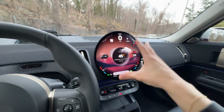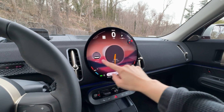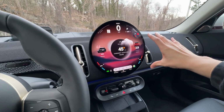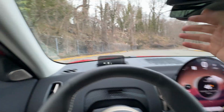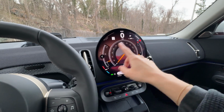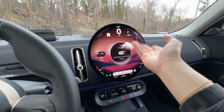Sometimes there's a lot of stuff jammed into this one screen, and it's definitely a learning curve, especially coming from some older Minis, which basically had a reskinned iDrive style system in the circle dash area over here, and you had a digital cluster. There's a lot of stuff just baked into here, but of course we still have that heads-up display. Nice clean screen here. All of these change depending on your experience mode for your speedometer, if you want that, everything will kind of move around.